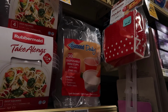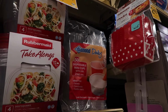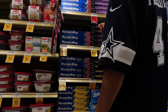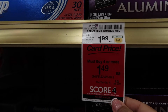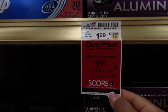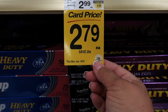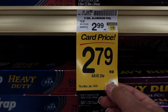When Marvin gets these little cups, he saves them and cleans them out so he can use them for ranch dressing and stuff later. Right, baby? I wonder if those things really work. It looks like a good deal, but 16 square foot. Marvin just pointed out that you would think this is a good deal because it's $1.49 when you buy 4 or more, and that makes it 6 cents a square foot. But if you go down here to the 75 square foot one, it's only 3.8 cents a square foot. So this is actually the better deal.